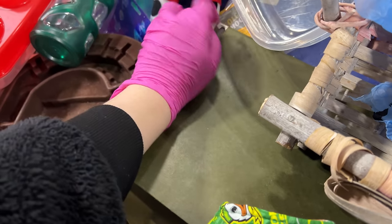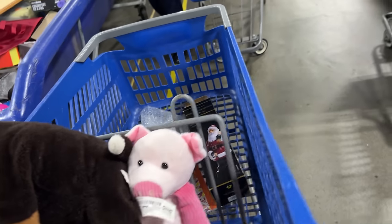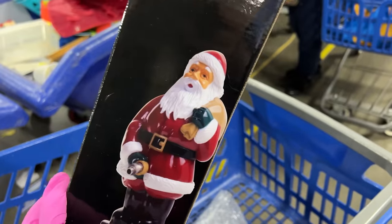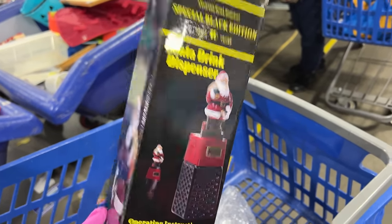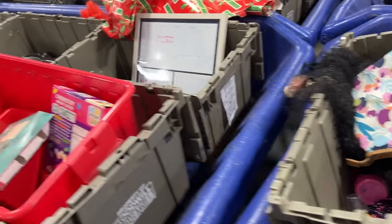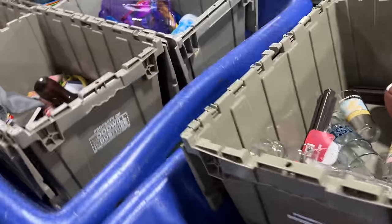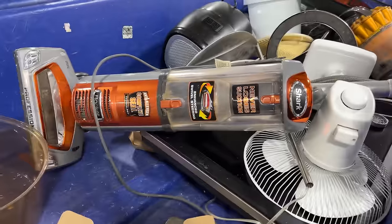Oh, I did find, eat more chicken. That's cool. I'll just show you a picture of it. It takes batteries. It's a drink dispenser. It sold for like $30 to $40, so it's electrical, so 69 cents a pound on that. I already looked at that spooky house. It was all broken. Now I look down here, nothing too special. There's not much in the new bins.